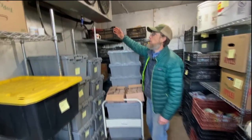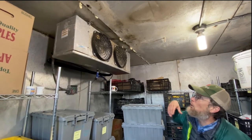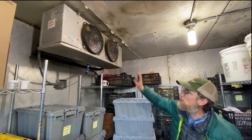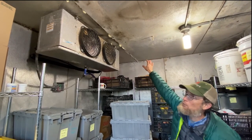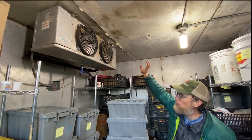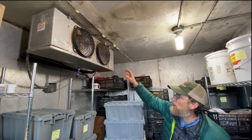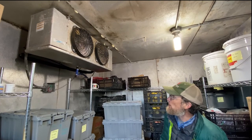It's a pretty standard cooling unit, just like you'd see in any restaurant or really any produce farm in the country that's not using a CoolBot. This is what's called the evaporator. The condenser is a separate unit, and it's out on the roof of this cooler, and operates somewhat independently of the evaporator. But the evaporator is the part that does the cooling work. And like I say, it's been very robust for us.